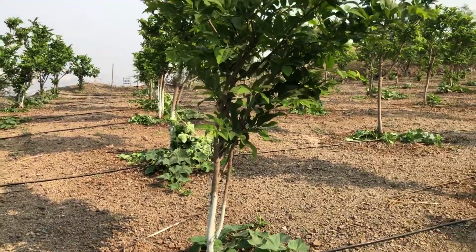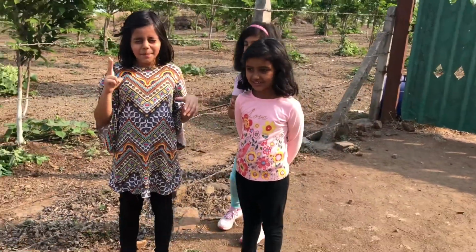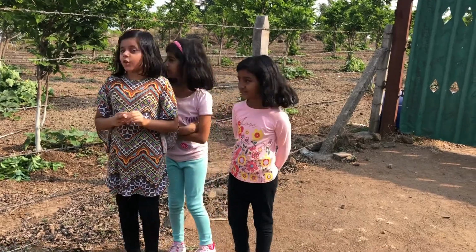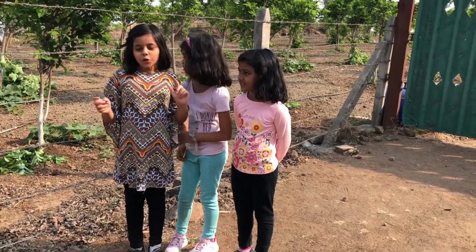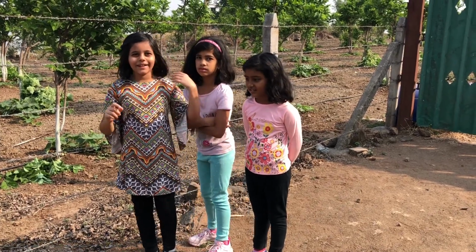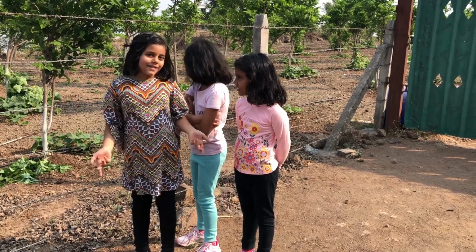I also. And the watermelon color is red, black, and green. And custard apple has the color green only. And you know, it's like some rocks on the custard apple. It's like looking like rocks on the custard apple, but it's really the custard apple.